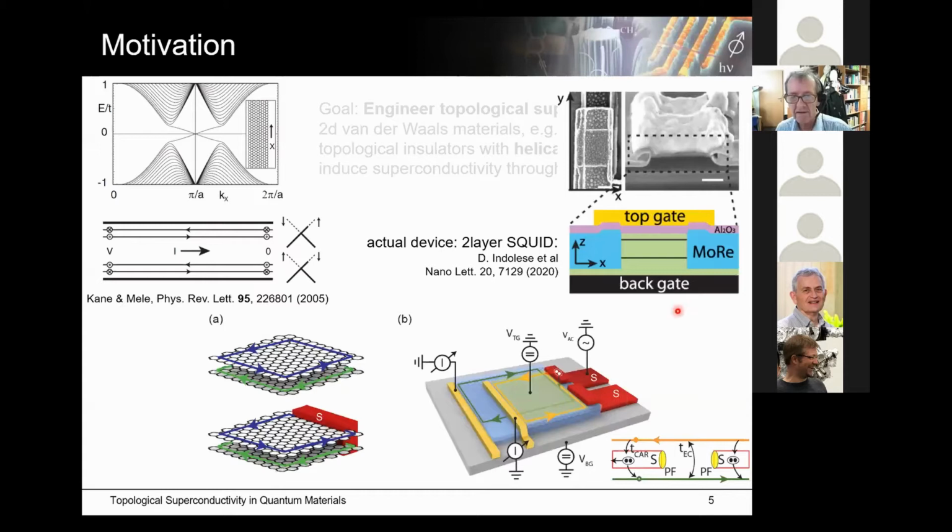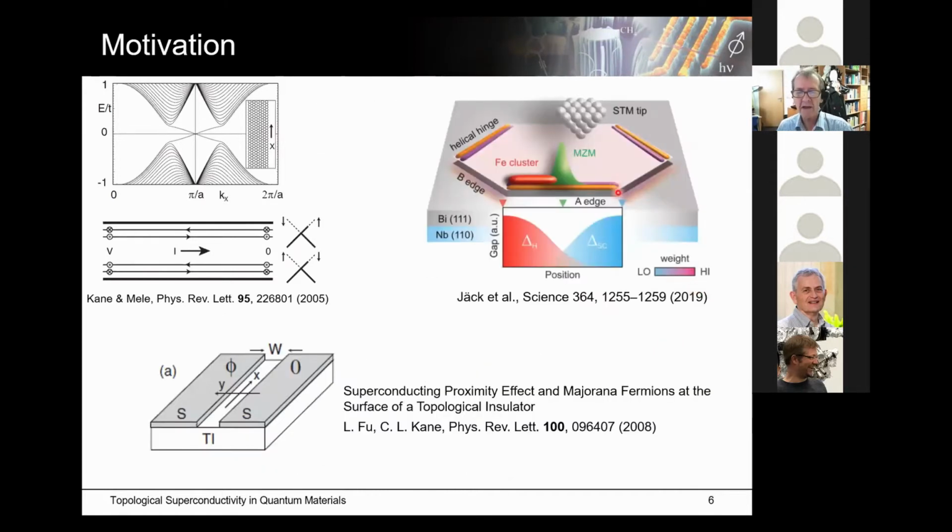We have been working on this intensively. So I recently published a paper where this was done mostly by this person, David Indolese, where he could stack two graphene layers encapsulated in boron nitride and even coupling to a superconductor has been realized. I haven't seen topological superconductivity in that material yet, but it's underway. Okay, then there have been other examples in the literature, for example, bismuth and niobium to induce proximity effect. And then bismuth crystal phases have some helical hinge states, which can carry, with superconductivity, then lead to Majorana states.